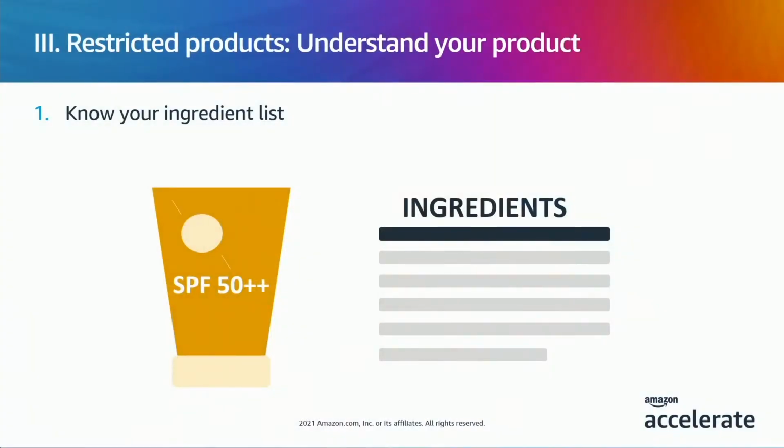So what can we learn from her example and prevent similar issues in the future? This leads me to our first tip. Tip number 1, know your ingredients. If you're selling in categories that are topical or intended to be ingested, such as supplements or vitamins, make sure you check the ingredients before listing, especially in a new country.